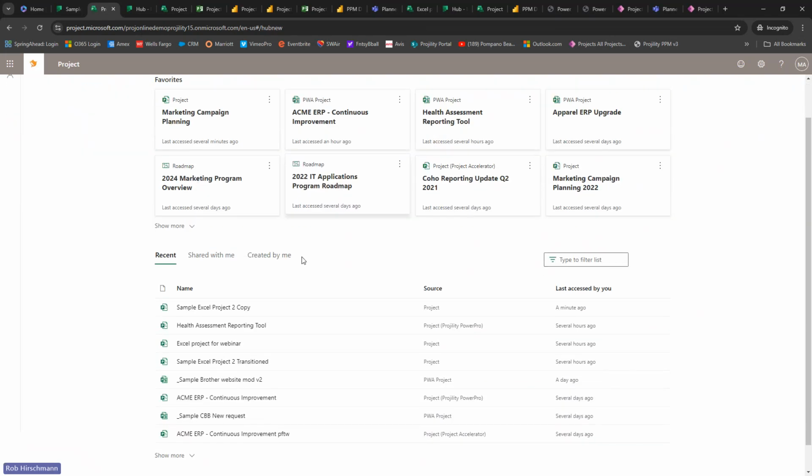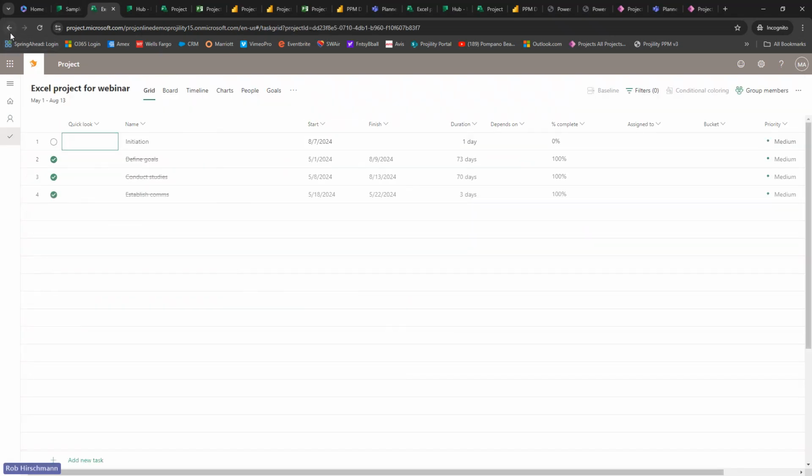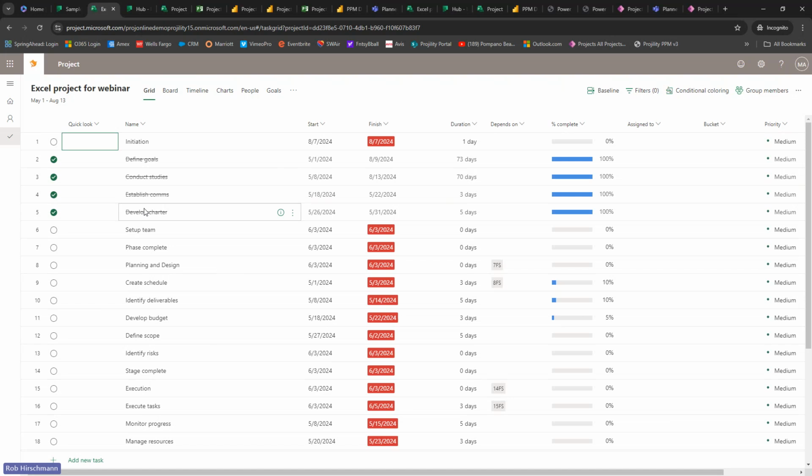Our webinar today. Project for webinar. Let's pull this up here. And you'll see here we can move things. So actually, if I've already completed certain tasks or activities, it's going to show them as completed, defining the goals. But what I can start doing is creating a hierarchy.